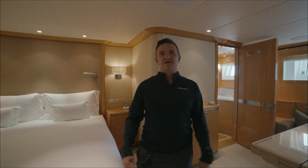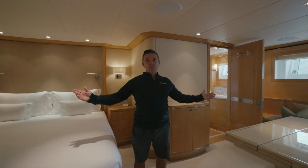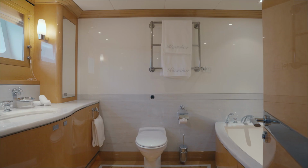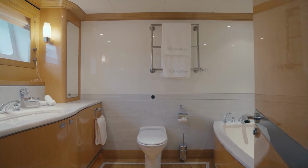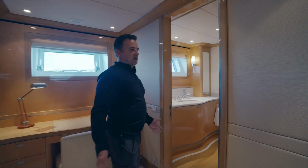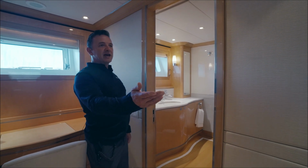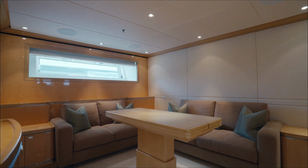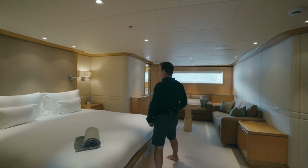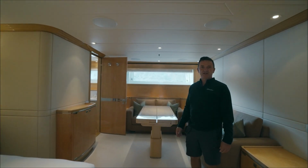And here we are inside the forward VIP guest cabin, and it's a beautiful port to starboard thwartship cabin. As you can see, there's a lot of space in here. We have 2 bathrooms in this cabin, one with a full-size bath and one with a shower, so the guests have a lot of luxury in here. Large lounge seating area, a coffee table turns into a dining table, a TV over here that comes up, and a very comfortable area for the guests to stay in.